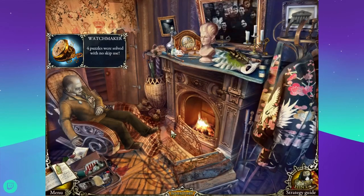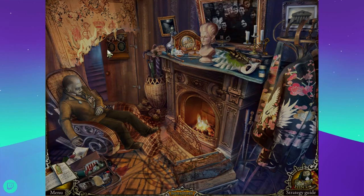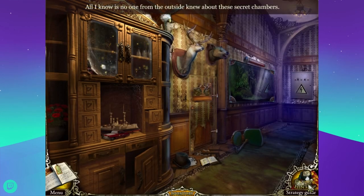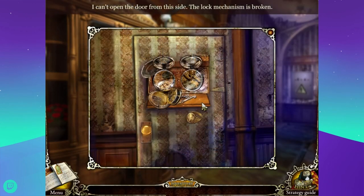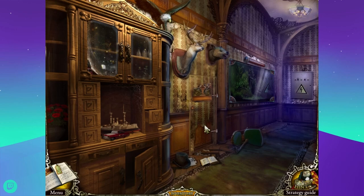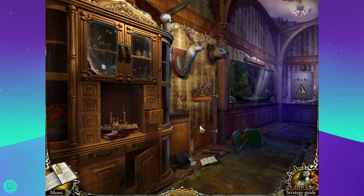Wow, that is a cool clock. I would love to have a clock that had hands that moved around like that. It wouldn't be very useful for telling time, but... All I know is no one from the outside knew about these secret chambers. Okay. I can't open the door from this side. The locking mechanism is broke. Oh good, now I'm trapped in a Caduceus ring. Oh, that's the snake on the cup or the snake on the rod. I forget which one. So now we're trapped in a secret room inside a scary mansion. Good job, us.